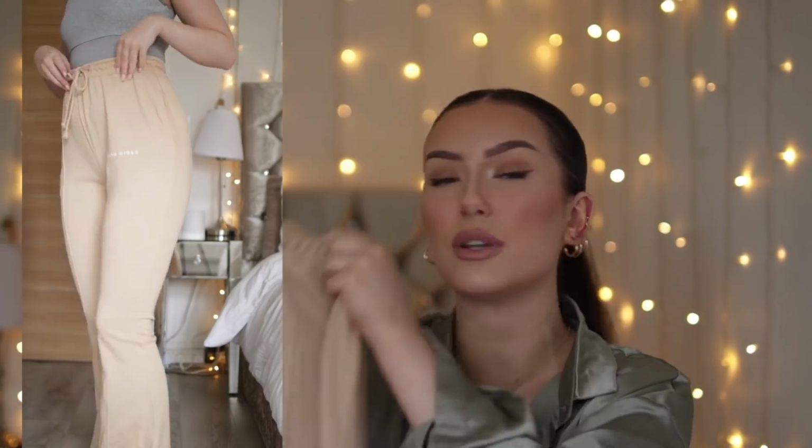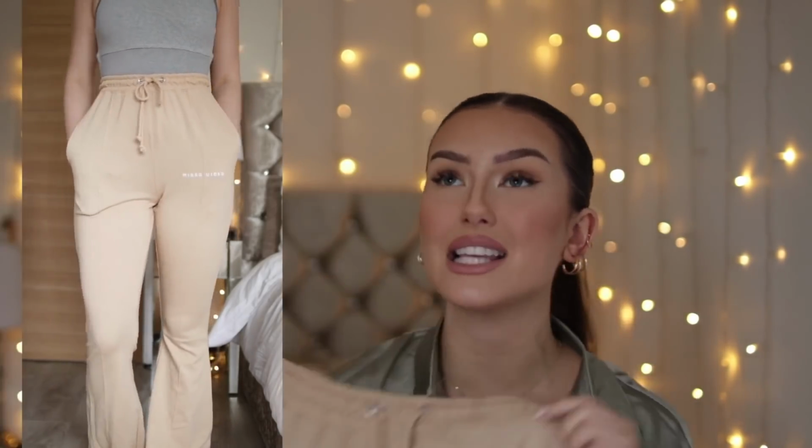So I honestly have an obsession at the minute with wide leg and just really subtle flared joggers and pants. I just think they look so flattering on. They go really well with a pair of chunky trainers, for example, as well. The thing that I love about these is the fit is just amazing. They're so high-waisted, which I absolutely love, but they've got the drawstring to really pull you in on the waist. The length is perfect.